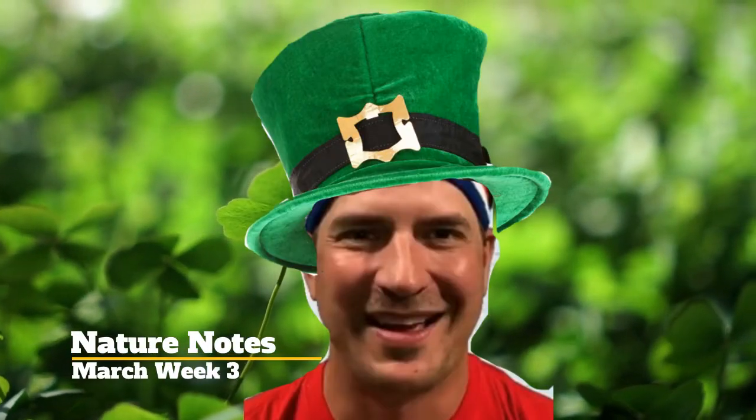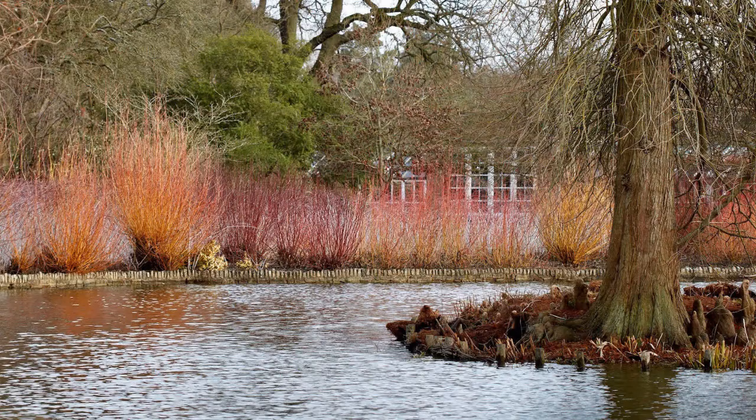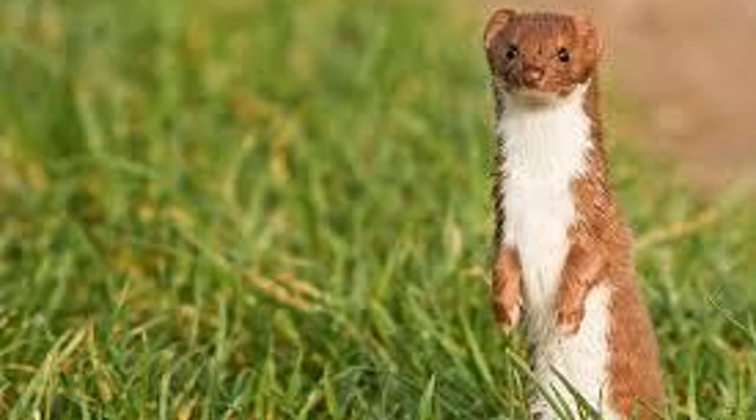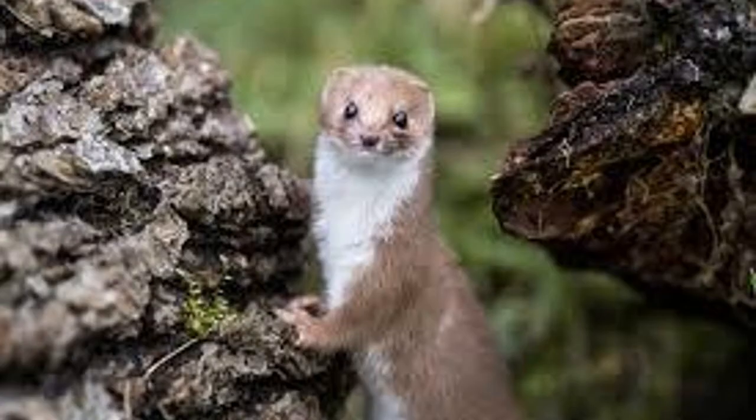Here are Jim Gilbert's nature notes for the third week of March. Red osier dogwood twigs look bright red, the veins of spring. Weeping willow twigs have a golden yellow glow. Short-tailed weasels are turning from their white winter coats to brown summer ones.